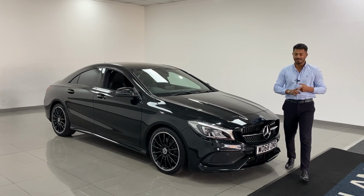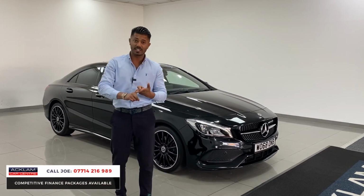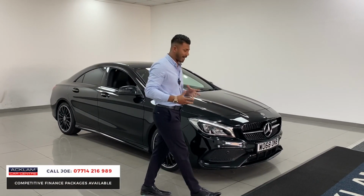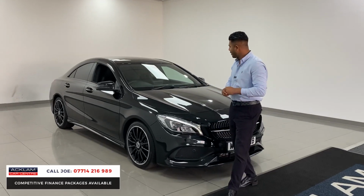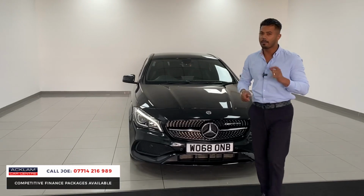Now this is one of the best Mercedes CLA that I've seen. This is a CLA220 diesel, Night Edition Plus, in a beautiful obsidian black, 35,000 miles, full service history, 2019 68 registration. But check this out for some numbers.